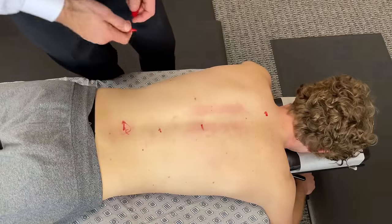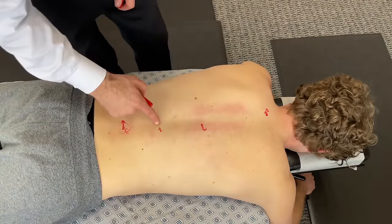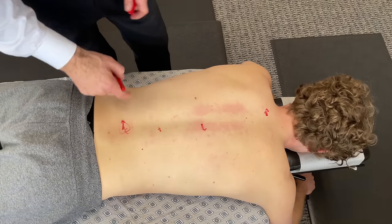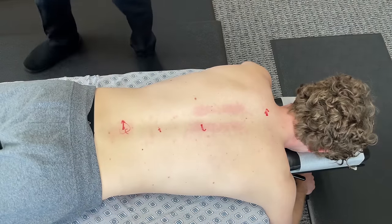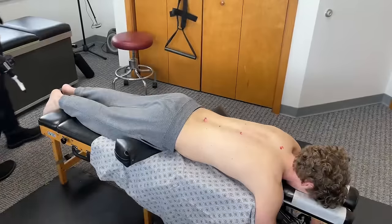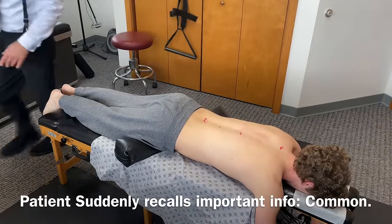T7, right, left. This is our wild card right here. I don't know if that's going to be important or not, but I guess it's probably super late to mention. I mean, it's probably in the reports, but.